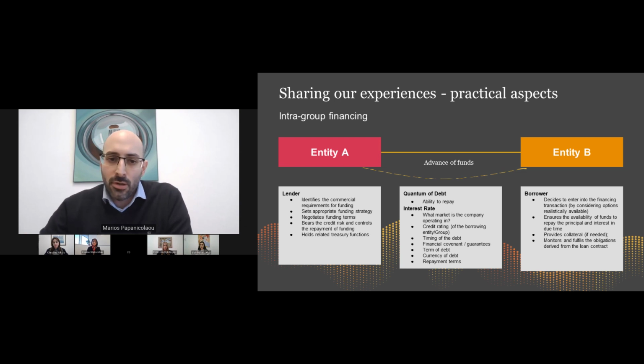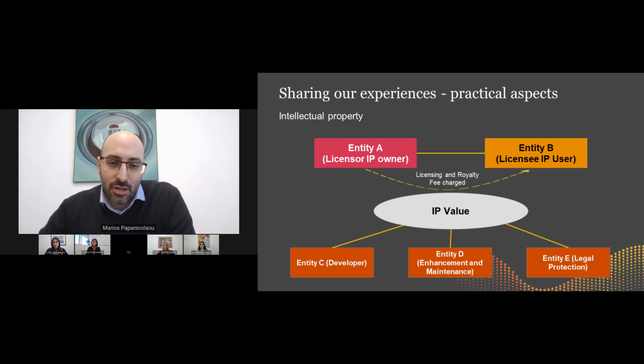Let me now focus on another type of transaction, IP-related transactions. This is a transaction that we see more and more often lately in Cyprus, as there has been investment in the ICT sector in Cyprus, which is a sector which relies on IP and produces IP. Those companies rely on software and produce software as well. This is, of course, an example. There are many other examples we can give, but the ICT sector in Cyprus lately has really been a sector which has seen intensive investment.